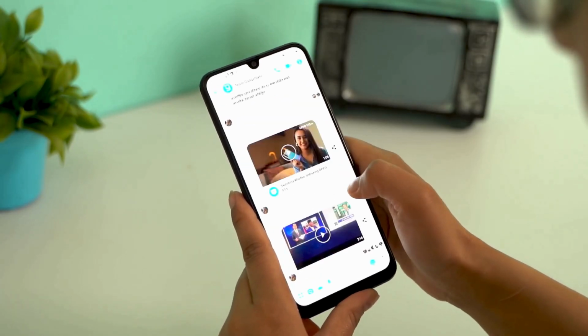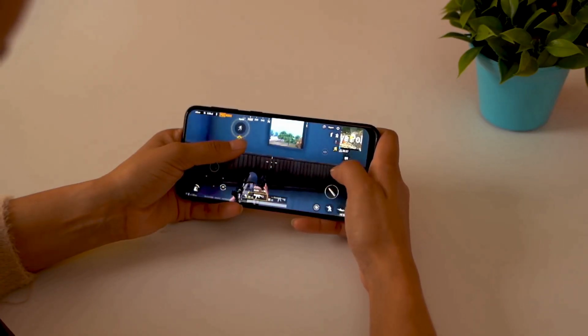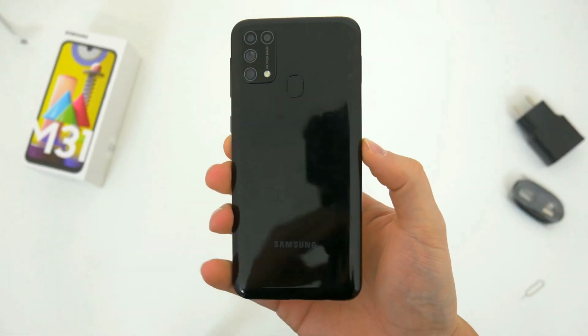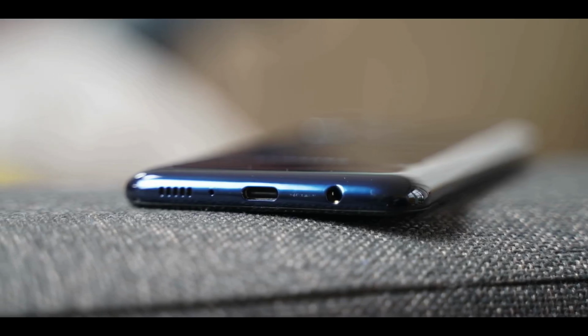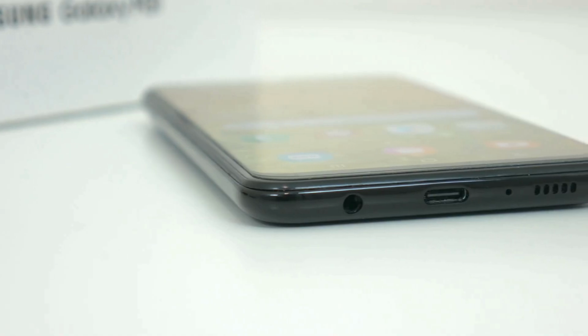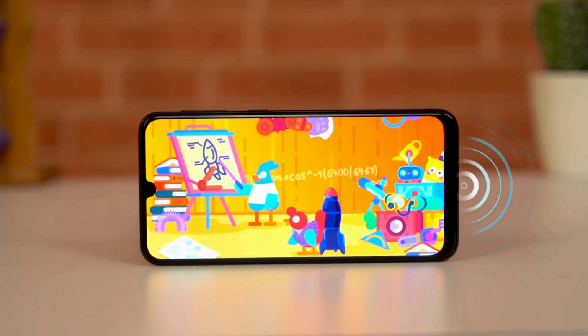The Galaxy M31 feels comfortable to hold in the hand. The sides are slightly curved, which helps with grip. Samsung has positioned the power and volume buttons on the right of the device. The Galaxy M31 has a 3.5mm headphone jack, primary microphone, USB Type-C port, and a speaker at the bottom.